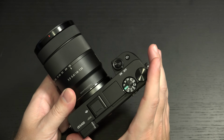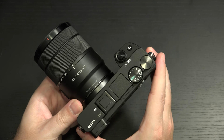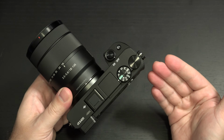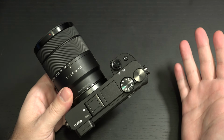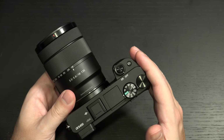It's like the idiot-proof interchangeable lens camera because it's not going to break the bank. It's going to give you incredible autofocus tracking and capability. You're not going to have to jump into the settings in order to basically rearrange the autofocus settings in general for different environments, and that's what makes this even more versatile.